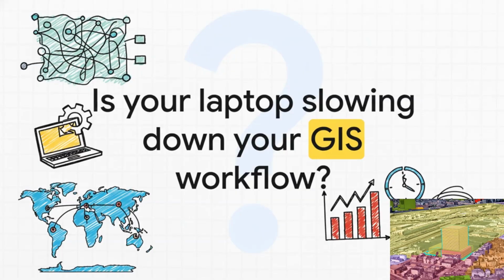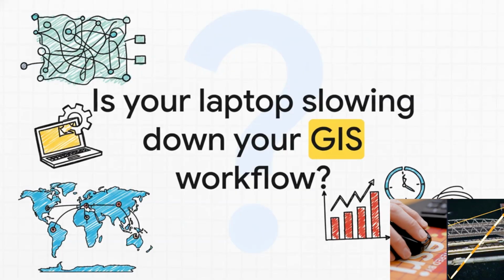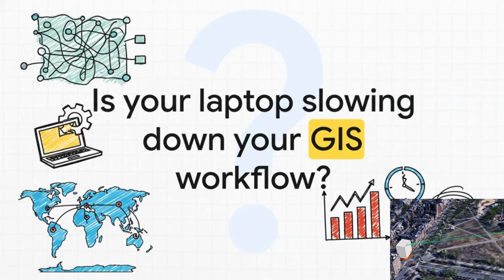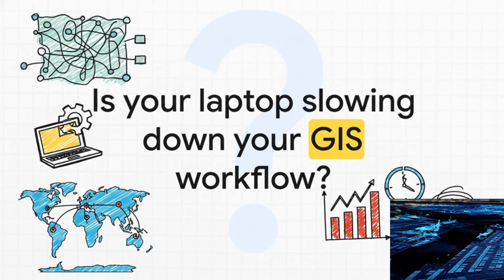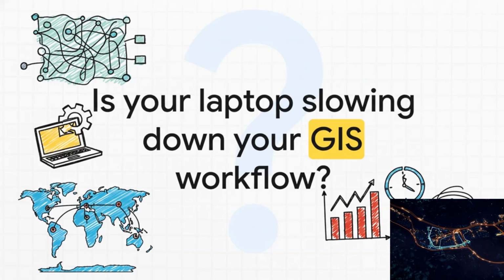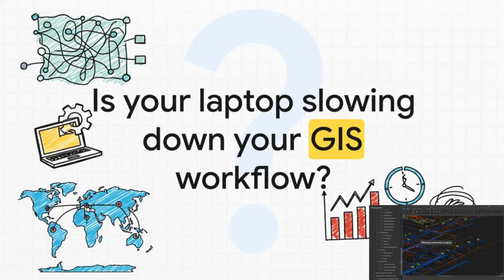You know the feeling, right? We've all been there. You're deep into a project, maybe rendering a super complex 3D scene or running a massive spatial analysis, and your laptop just gives up. It grinds to a halt. It's so frustrating, it costs you precious time, and it just completely shatters your focus.